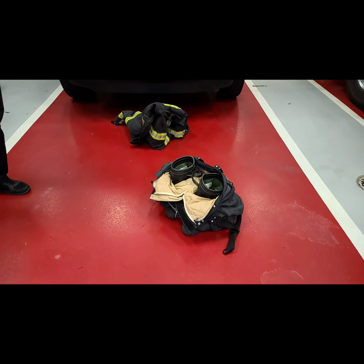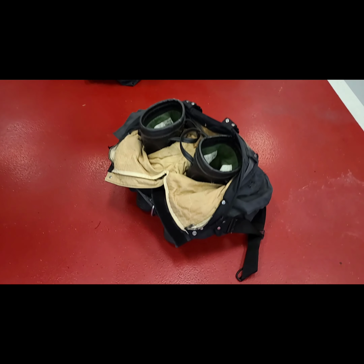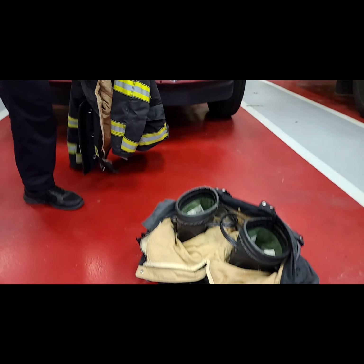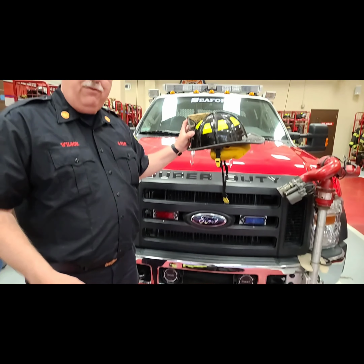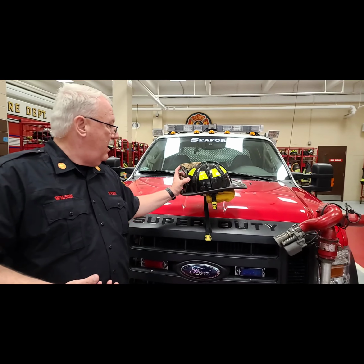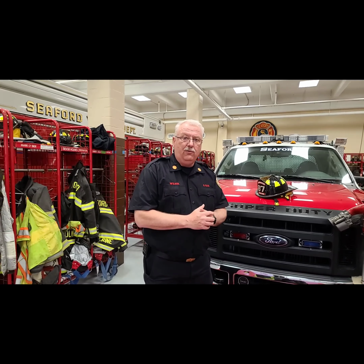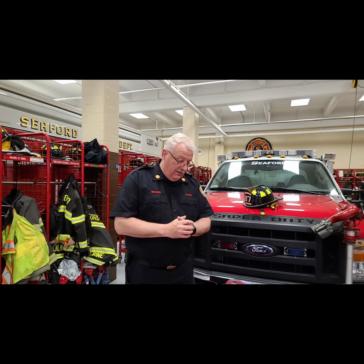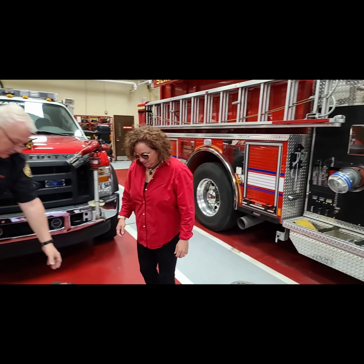Our turnout gear is made up of several pieces. It's made of our bunker pants and boots, a turnout fire jacket, and a helmet. Also, we have hoods and gloves. We also have an SCBA, a self-contained breathing apparatus, that the firefighter wears to protect themselves from harmful gases during immediate danger to life and hazards that we have to deal with. So I'm going to have my lovely assistant here show you how to put the gear on. This is going to be her first time.